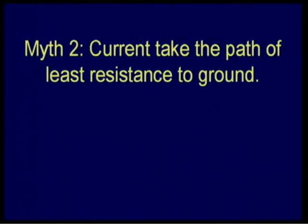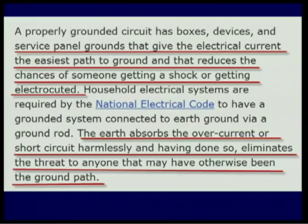Current takes a path of least resistance. We've heard this all our lives. Matter of fact, I've said this when I used to teach grounding and bonding classes. I don't think so. Take a look at this.